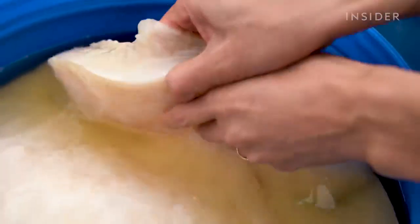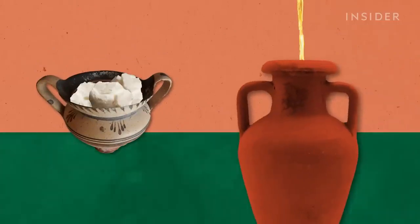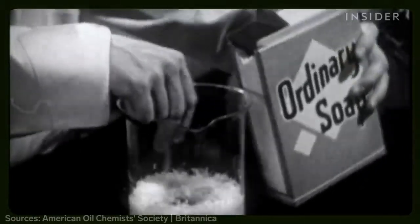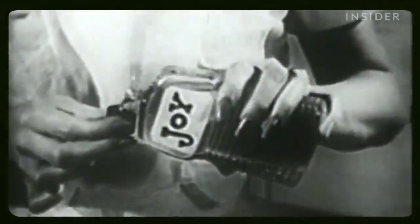Fermented fruit is part of a new trend, cleaning with enzymes instead of harsh chemicals. Does it actually work? Throughout history, people have used all sorts of stuff to wash up, everything from animal fat to human urine. In the early 20th century, scientists figured out how to make suds in a lab using fossil fuels. That paved the way for all kinds of synthetic gels, powders, and cleaning chemicals, which are all detergents.